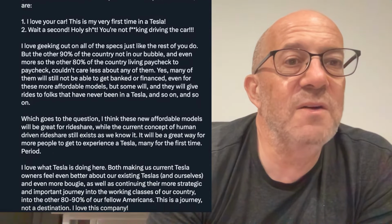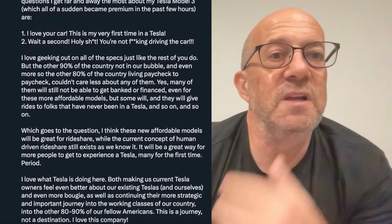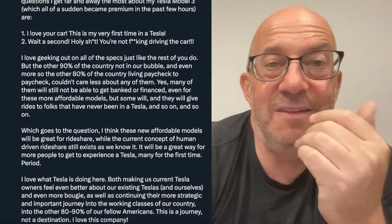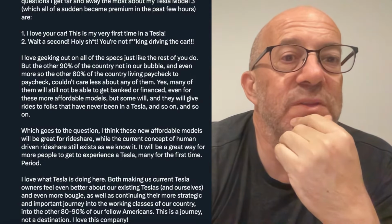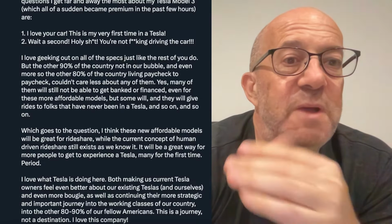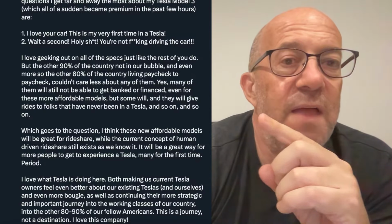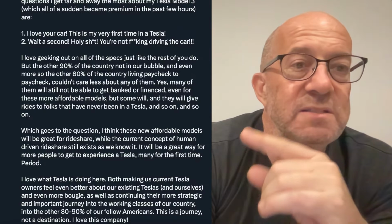I love geeking out on all the specs, just like the rest of you do, but the other 90% of the country is not in our bubble. 98% of the country. And even more so, the other 80% of the country living paycheck to paycheck couldn't care less about any of them. Yes, many of them will still not be able to get banked or financed, even for those more affordable models, but some will. And they'll give more rides to folks that have never been in a Tesla and so on and so on.